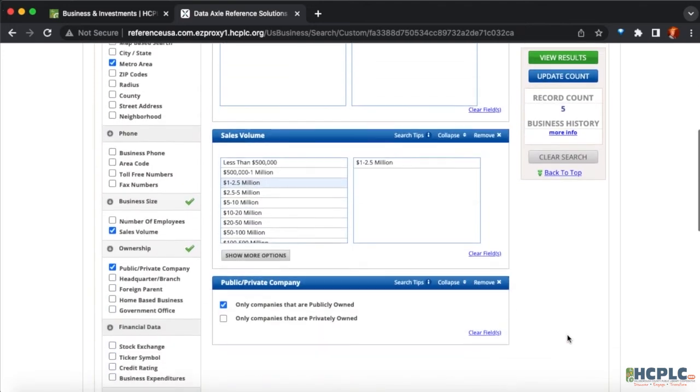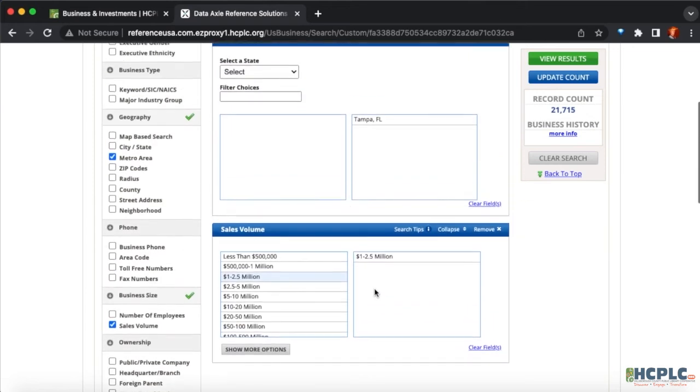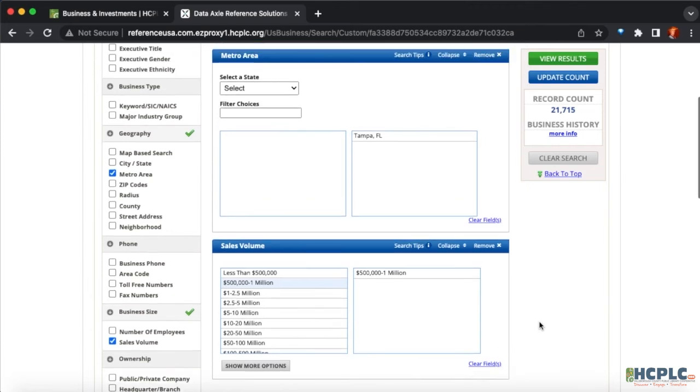Let's go ahead and, just for the sake of argument, remove that. I'm going to go back here to these 21,715. Or maybe lower it a little bit, and you can see that I can choose more than one option there. I'm going to crank it up to 500,000 to 1 million, so going up to a slightly larger business. Let's see how many there are of those.